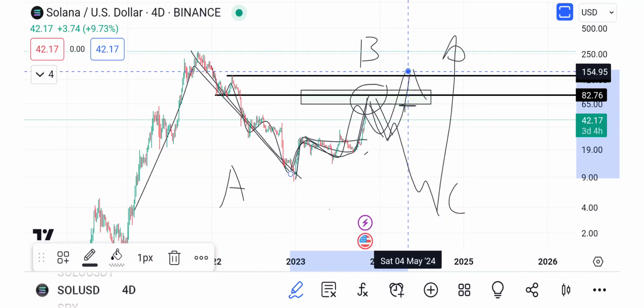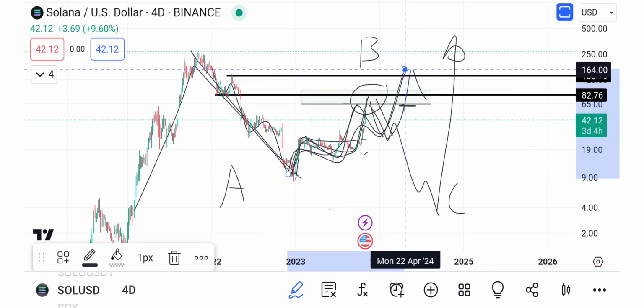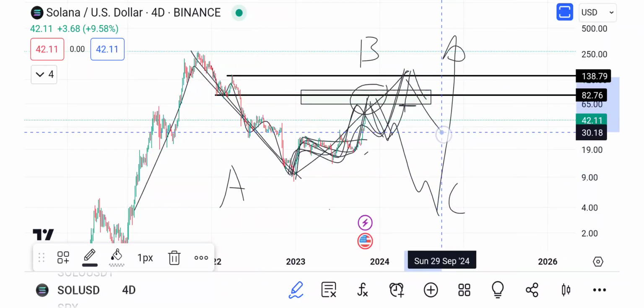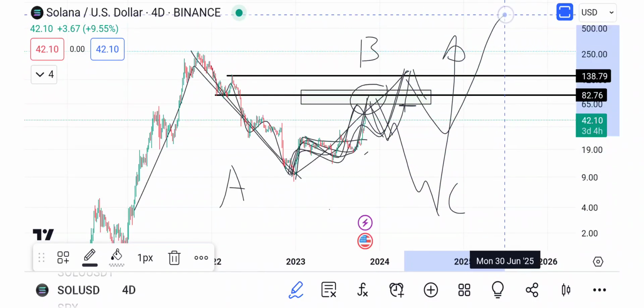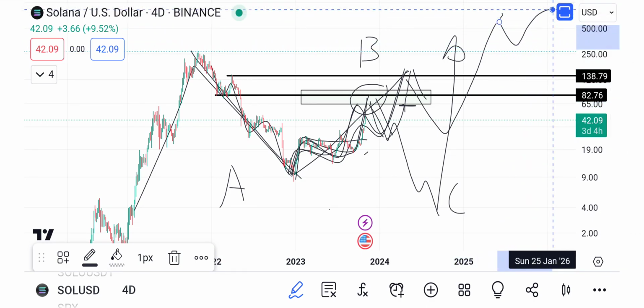If we complete and we make it above there and then pull back, that would be 1, 2, 3, 4, 5. And a 5-wave move is what? It's trend. It's not a correction, right? 3 waves is a correction. 1, 2, 3, 4, 5 waves is the start of the new trend. So that could be wave one, and then we're coming down for wave two, and then we go up for wave three, right? And then 4, 5, right? So a lot of things can happen.